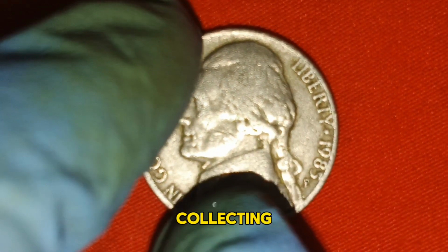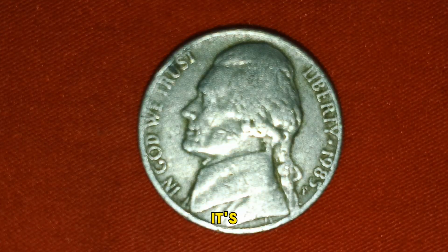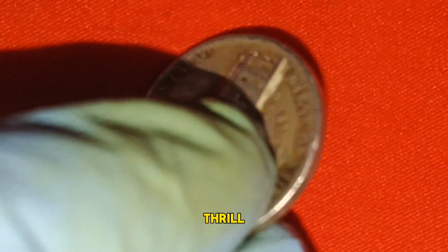Because the fun of coin collecting isn't just about the money. It's about history, discovery, and the thrill of the hunt.